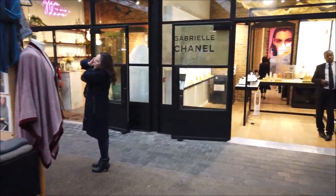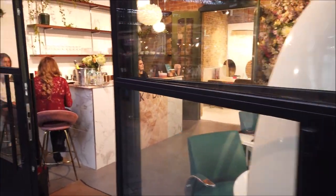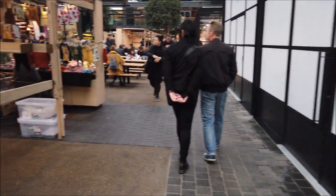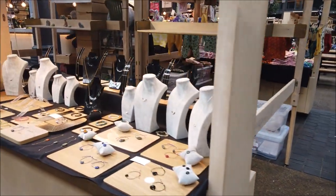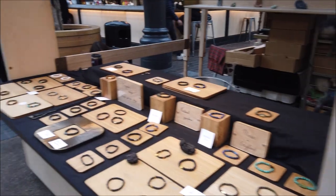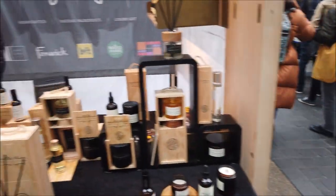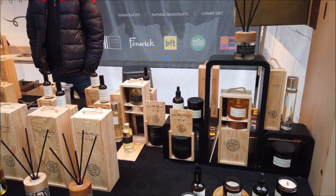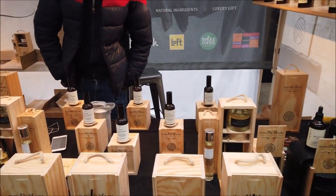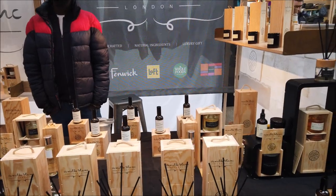So there's Chanel. As I said, are we at the posh end of the market here? I don't know what duck and dry are. Ooh, hairdressers. So we've got jewellery here. Oh my goodness, they're gorgeous. Bracelets, £20. What have we got here? Vanilla Blanc. Are they room diffusers? Is that what it's called? Room diffusers? Okay. And how much is one of these? So online they usually sell for £35, but you can get them here for £25. £25. Okay.